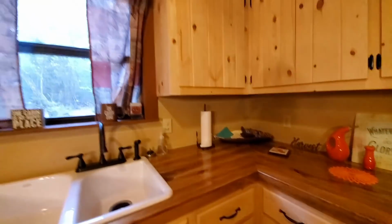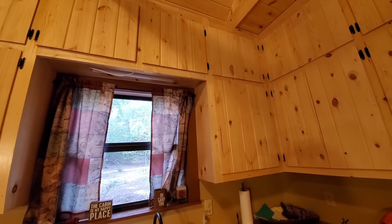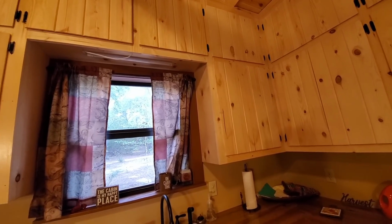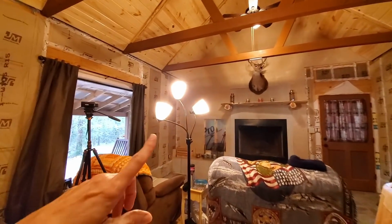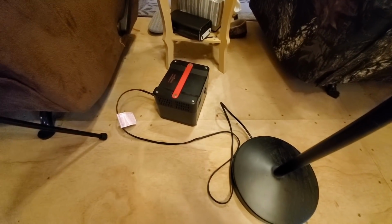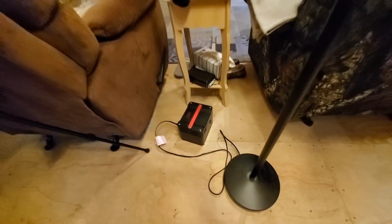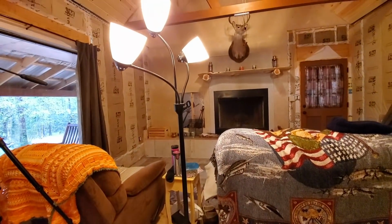But the reason we have regular lighting, we're off grid, right? Is because we have power stations, and we use the power stations. Now, this light here that I've got going here is hooked to one of the power stations right down here. That will run it for many, many hours before we have to charge it back up, and we don't leave it on for very long periods of time.